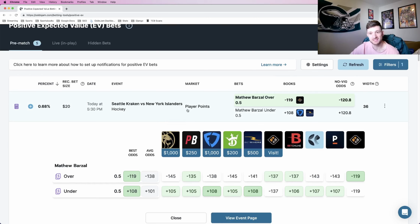The first play, and this is going to be an NHL one, a hockey play. Matthew Barzal over 0.5 points. So basically we'll have one or more points. That is the play. So when it comes to PrizePicks, the strategy is wildly different than with sports betting, right?